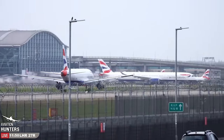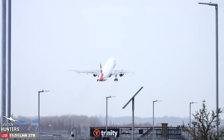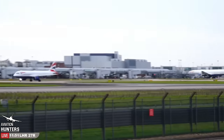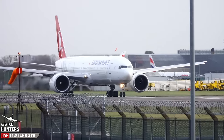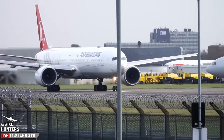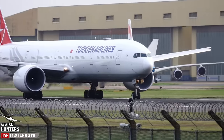So Golf Echo Uniform Foxtrot was the reg of this 320 CEO. Just full throttle out of London Heathrow, 27 right, wasting no time with a nice close-up lineup, and that will be flight number BA1482 heading to Glasgow. It's been pinging on the radar for the last 21 minutes. There it is. Now the Turkish 777, it's his turn to depart. So that is going to be the 777-300ER heading to Istanbul, flight number TK1980 with the reg Tango Charlie Lima Kilo Alpha, or TCLKA, a 10-year-old 777, registered in September 2013.